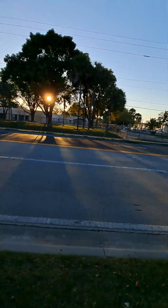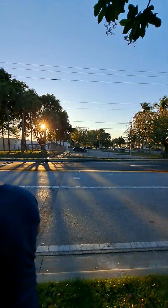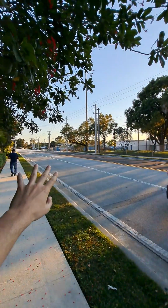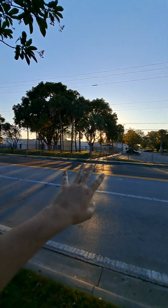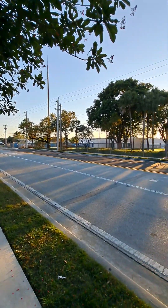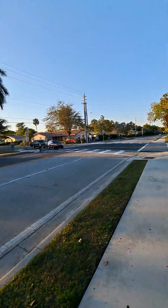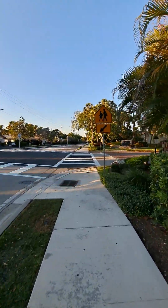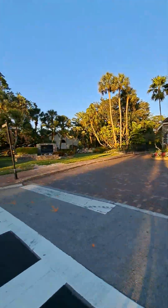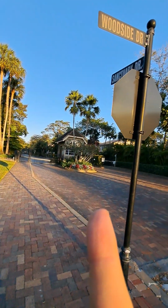Now, I'm going right by this elementary school right here. Now, over here, this is the Hunt Elementary School right here. Now, those are where the houses are. And I'm going over here, going past by this community. It's called The Preserve. This is the name of the community where that security guard is.